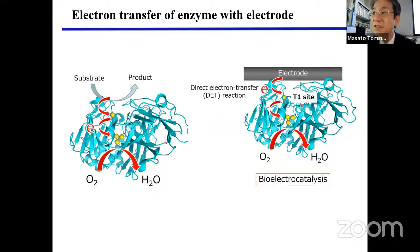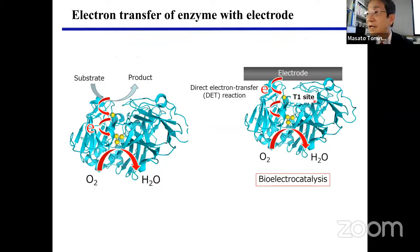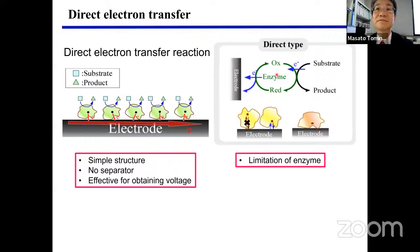In this case, this is the laccase. We control the electrode potential. This electrode gives electrons to this side, and then they move to the other side. And then at this side, this enzyme reduces the oxygen. In this system, we call it bioelectrocatalysis. In this case, the enzyme can react directly with the electrode. We call this the direct electron transfer reaction because the enzyme can react with the electrode directly.